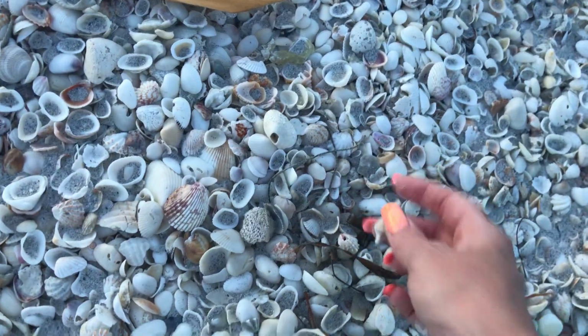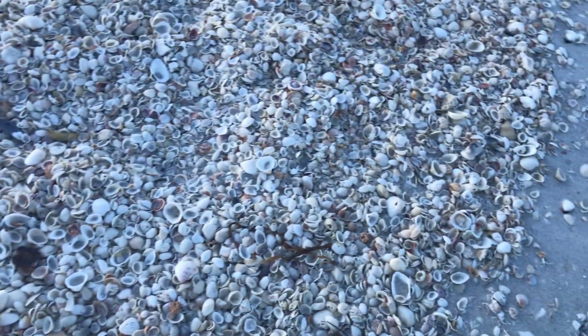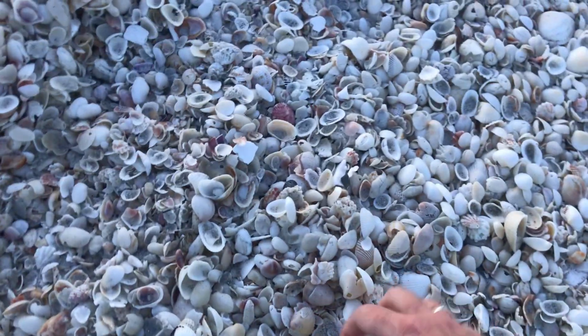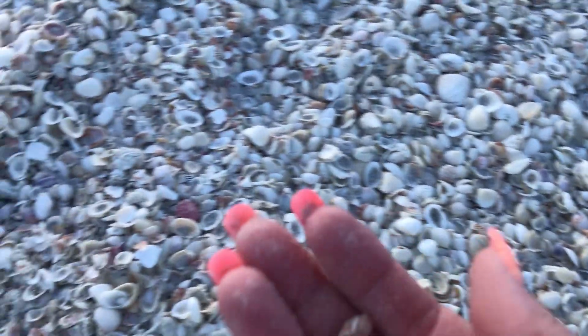I like that one. So, illegal. There's a spiral. People are starting to walk the beach. There's another spiral. There's a spiral. I know spiral is not the official name, it's just what I call them. I think they're types of augers.